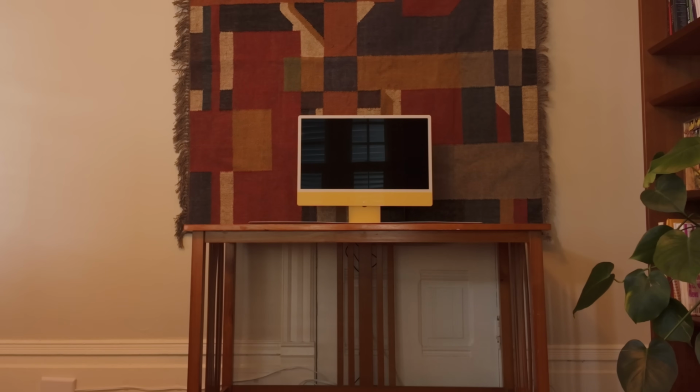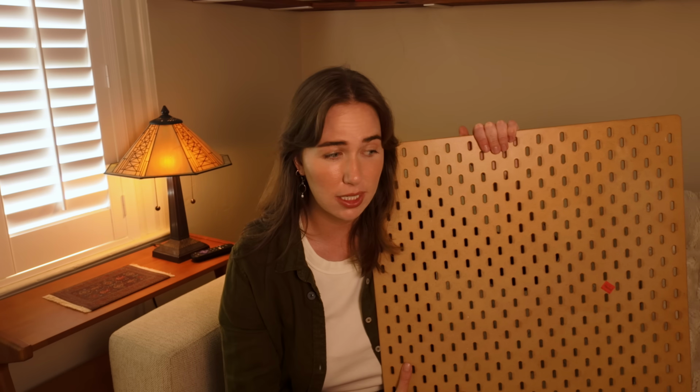This new free desk I got doesn't have any drawers, which is kind of a red flag for a work desk, but what can I say? I'm a sucker for looks. I found this pegboard and I'm thinking I'll put it in the corner over there and I can put my pens and my scissors and my other goodies on here.